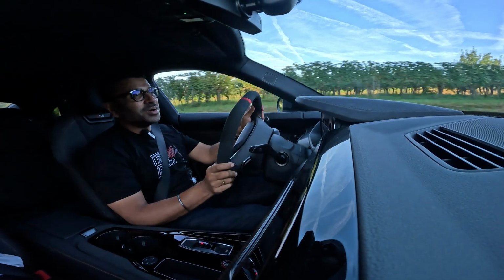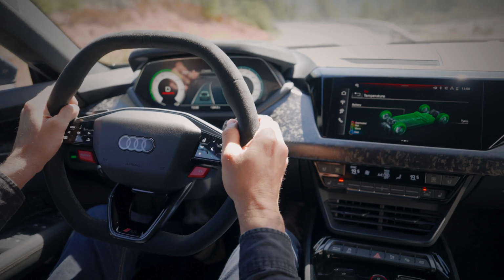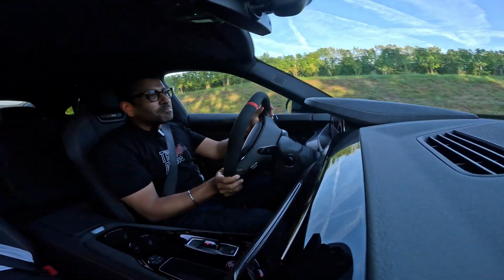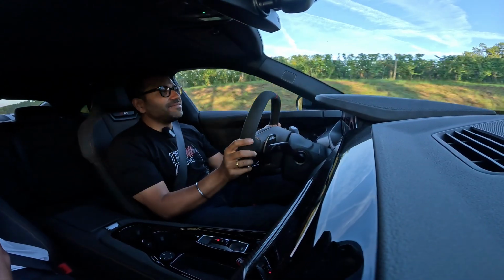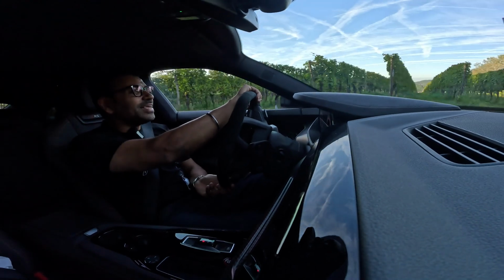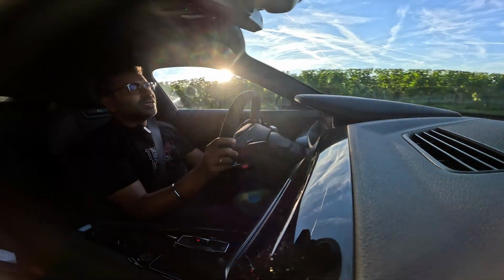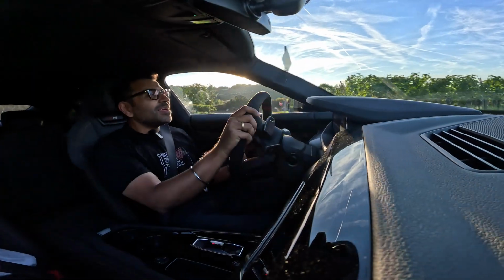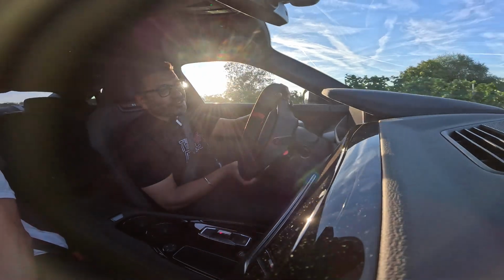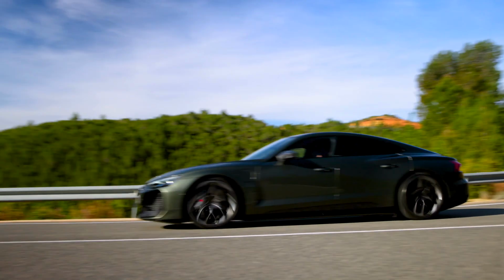You get even more power now, even more precise steering. The rear axle steering has been retained, but the steering ratio is quicker. It's 7% quicker. It's small changes, nothing dramatic. But the e-tron GT never needed a dramatic overhaul. These small incremental benefits do make a noticeable difference in the way the car drives and in the amount that you can actually push this.